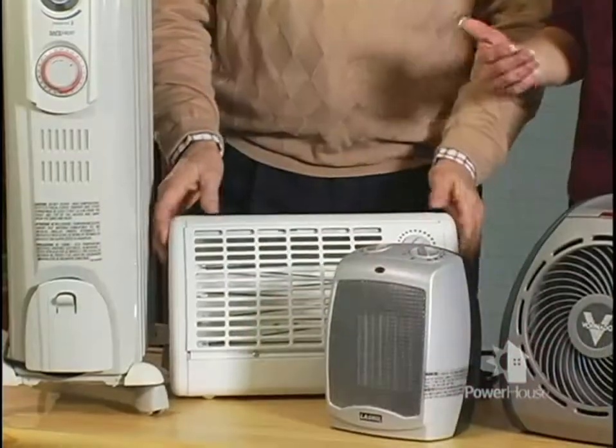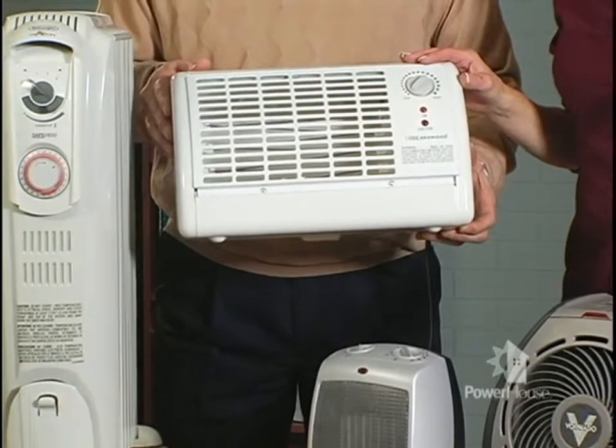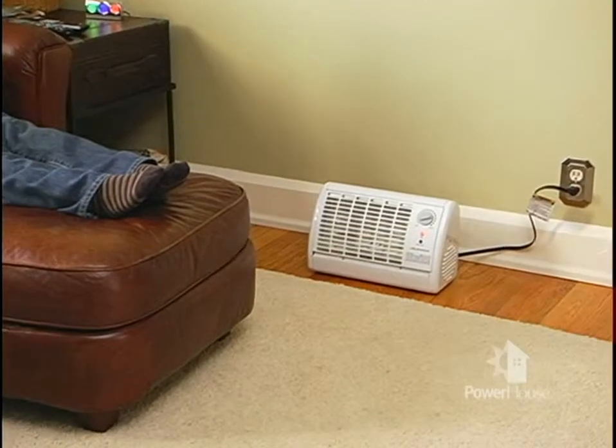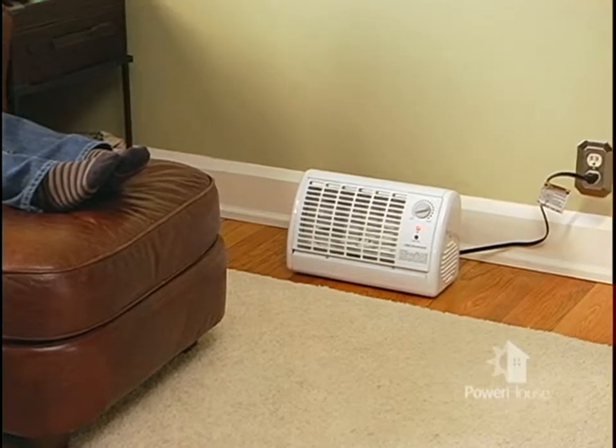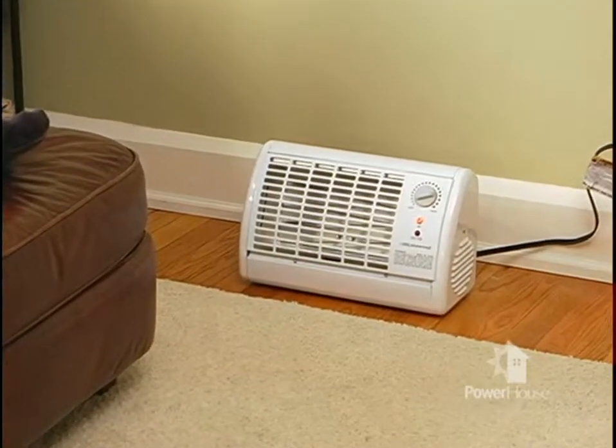The most common type of space heater is a coil-based convection model like this one, and it works the same as the panel, but you can move it from room to room. The metallic coils inside heat up, and infrared energy is then released by the coils, which heats the air that passes through them before the air is pushed out into the room.